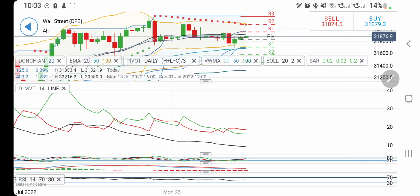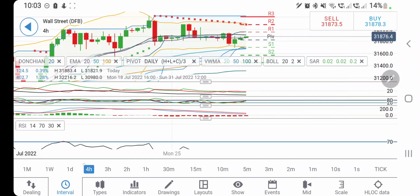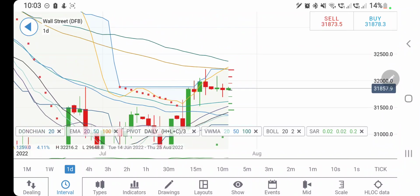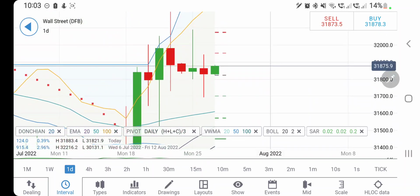The directional movement is moderately bearish. Stochastic looking upwards. MACD is on the verge of a crossover. RSI looking upwards. And on the daily charts, in general, see these two candles, lower highs, lower lows, and this time it is trying to give you a breakout, almost taking the support out there. It is trying to reverse from here, and hence 31,900 you should be watchful of.